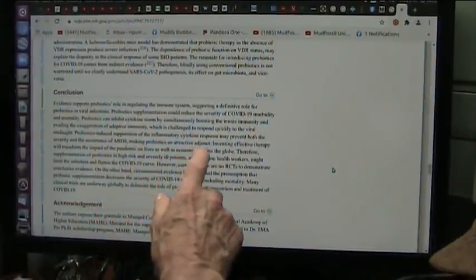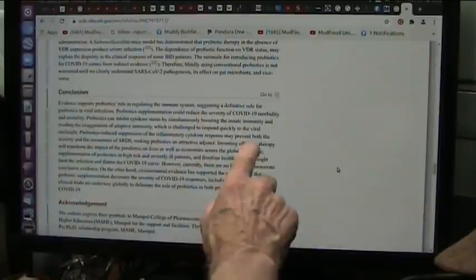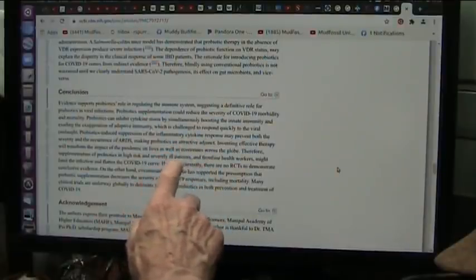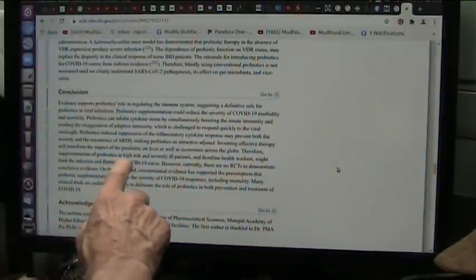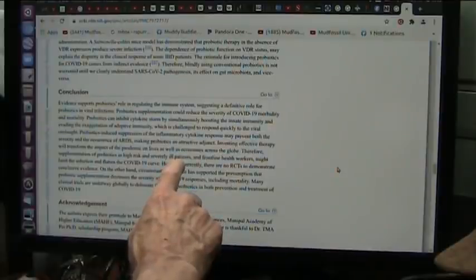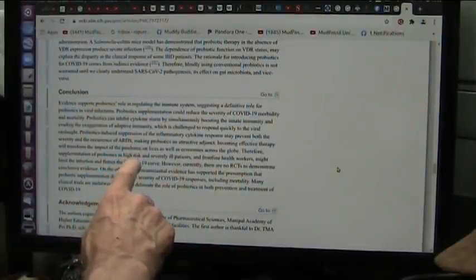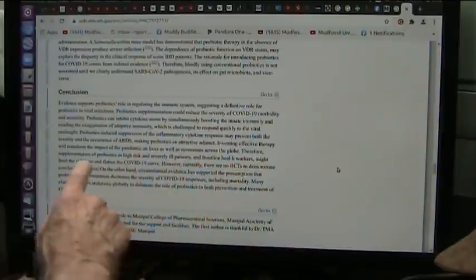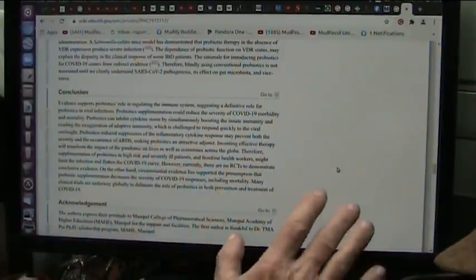So they're saying it's an attractive adjunct. That means a very good thing to add because it can do these things. It just says it can do that. That's not my words. They're saying supplementation of probiotics in high risk and severely ill patients. And when they say severely ill, people say, oh, you can't give them to severely ill, they'll die. Well, I think it might be just the opposite. Supplementation of probiotics in high risk and severely ill patients, frontline workers, healthcare workers, might limit the infection and flatten the COVID-19 curve. National Institute of Health, not me.